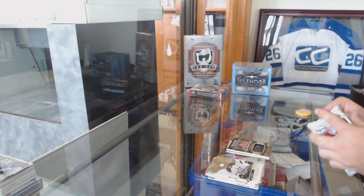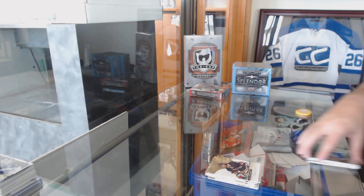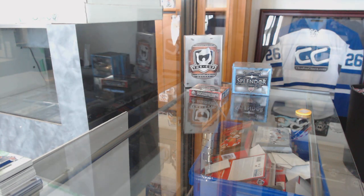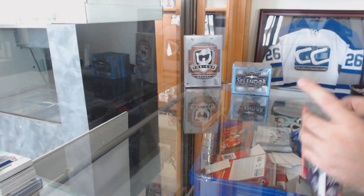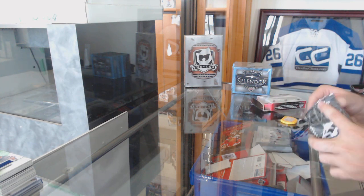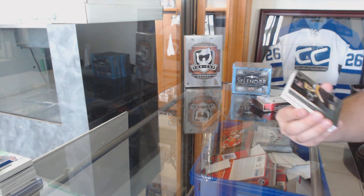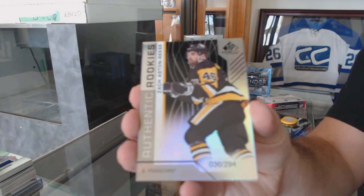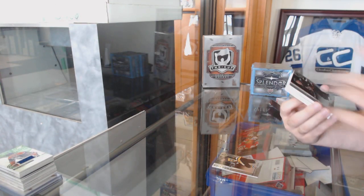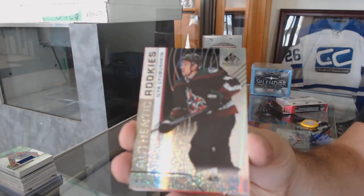Base pack. And Milan Lucic for the Edmonton Oilers of 447. Triptychs. All right, we've got for the Penguins a 294, Zach Aston Reese. Numbered 4 of 5. We've got the Shimmer Rookies of Ilya Lubushkin for the Coyotes.